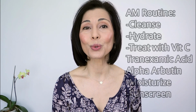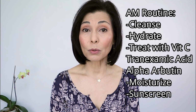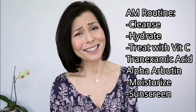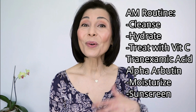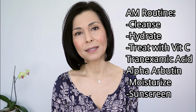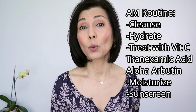So my current skincare routine is to cleanse with a gentle cleanser, or as I've mentioned in the past, just rinse with cool water depending on my schedule for that day. Hydrate, and I have to be honest, I'm not always good about that step. If anyone wants to recommend what they use to hydrate, please let me know. Then I treat with vitamin C, tranexamic acid, and alpha arbutin, then moisturize, and of course finish with sunscreen.